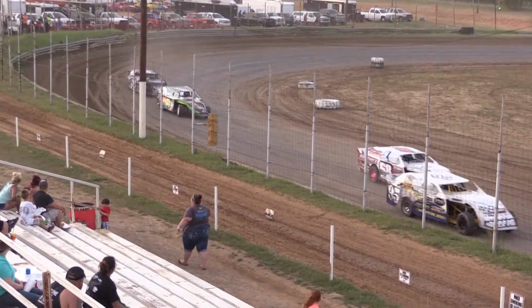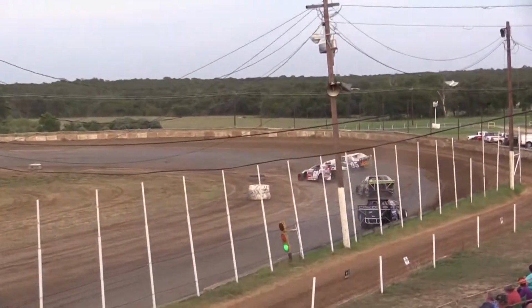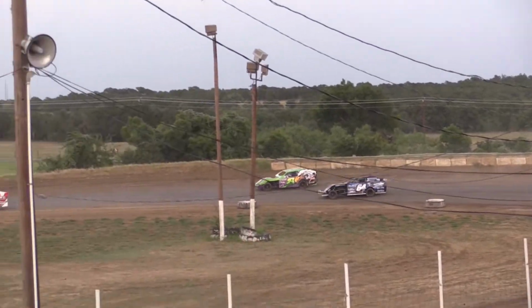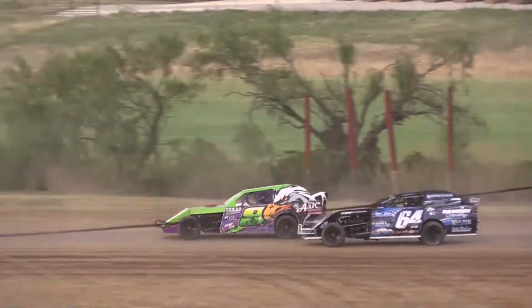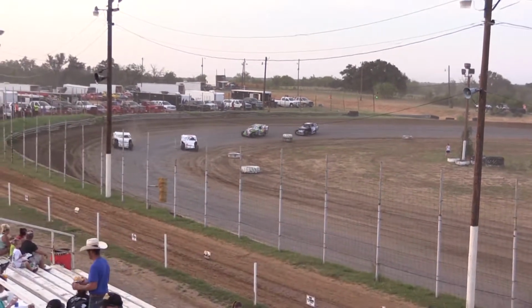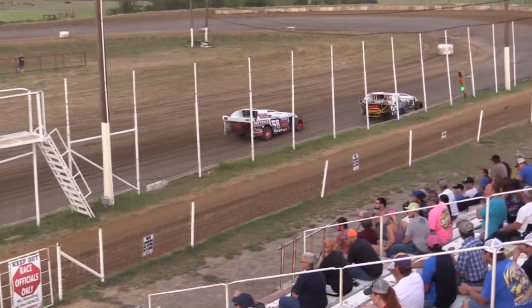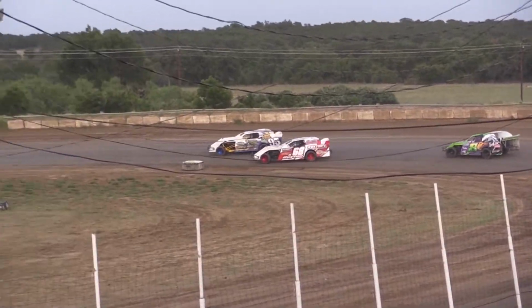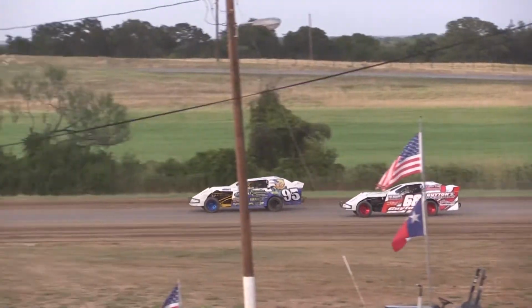Burgess trying not to get too high up in the marbles. Guyton trying to get his spot back from Ronnie Bell. Down the back straightaway, the Guyton car is on the inside of Bell into three. Cuts it really low with 2 laps to go this time around. Cutting her on the inside. Guyton fighting for the lead. Ronnie Bell holds off. Out of 2 down the back stretch, here comes Burgess back to third.